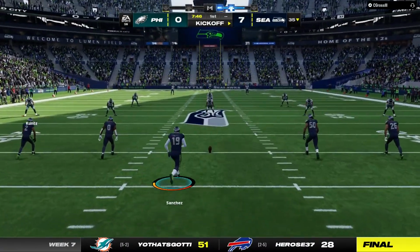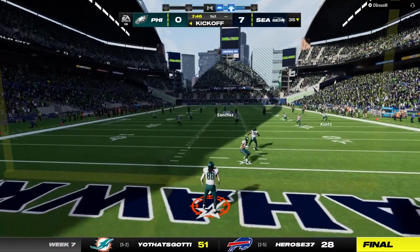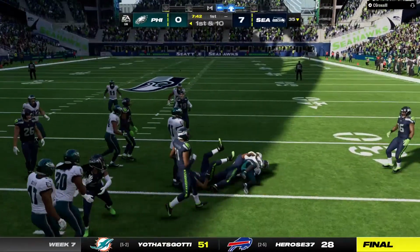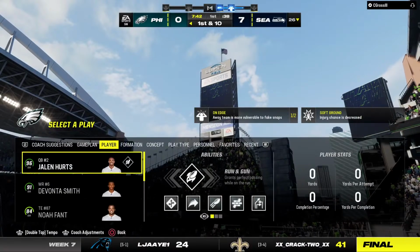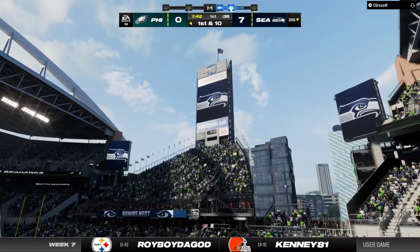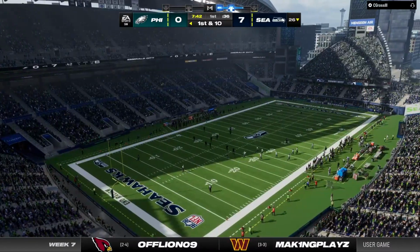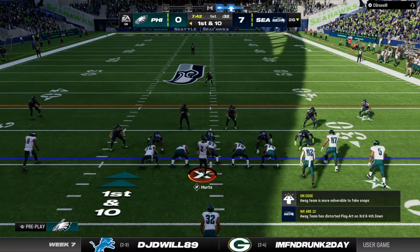Sanchez now, he'll kick it away following the touchdown. This will be brought out from the middle of the end zone. And they'll get him down right around the 25, actually the 26 officially, so a net gain of 1 there. Hurts and the Eagles come up here 1st and 10 at their own 26.